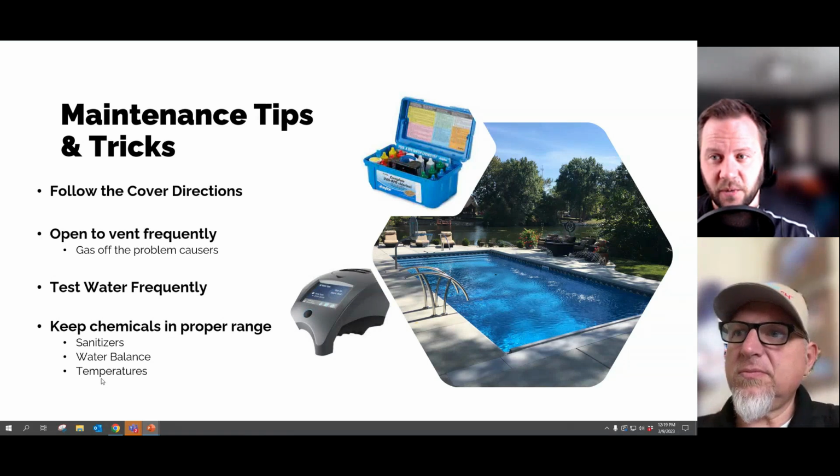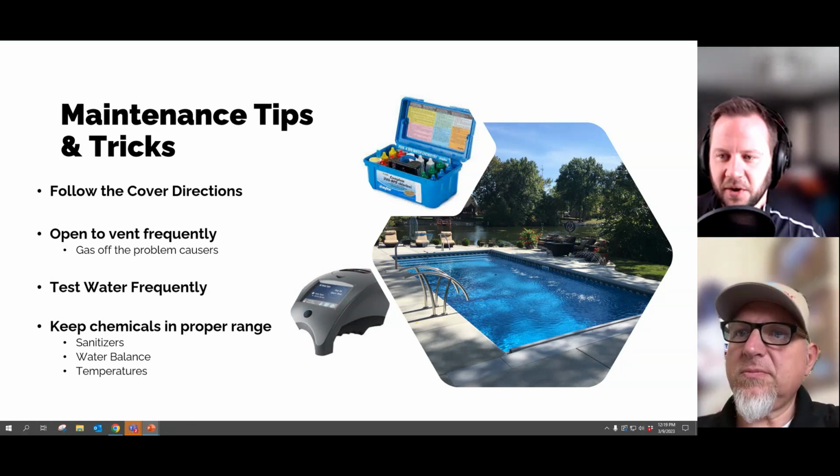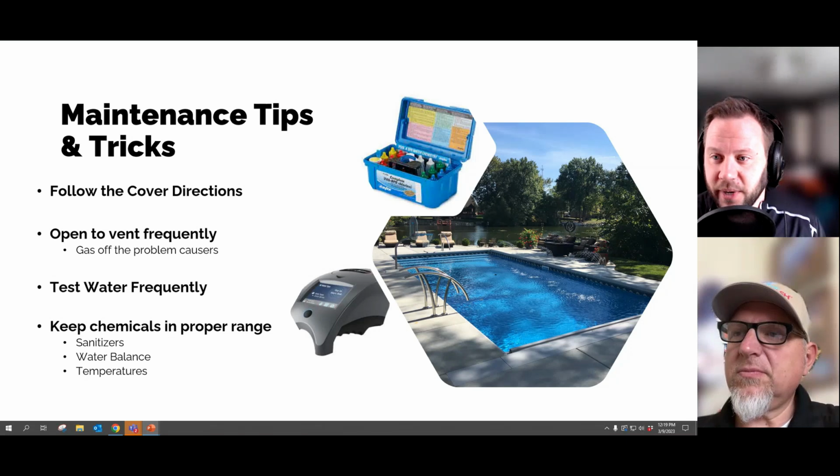So we've already talked about why you don't want to be really, really high on your sanitizers, but water balance is a big one too. And it's not just a buzzword. It's not, well, my water's balanced, or when we take a tech call and, hey, what are the readings? Well, everything's in range. My response to that is highs are in range and lows are in range. I need numbers so we can actually diagnose what's going on here. And temperatures. Try and keep the temperatures in check.